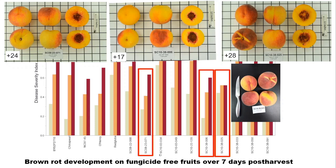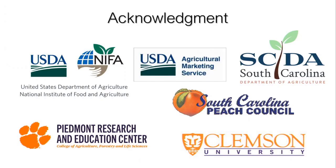So this is something now for us to look at, because we completely did not spray it at the farm, but there is potentially a chance to do it, maybe delay spray or reduce spray to see what's going on and what we can do.